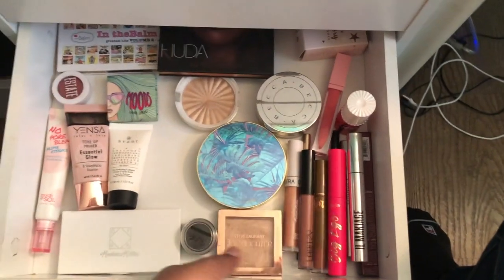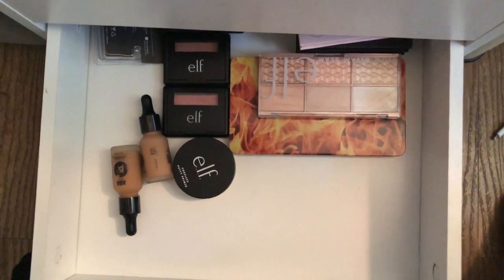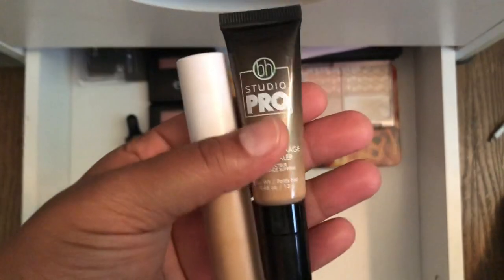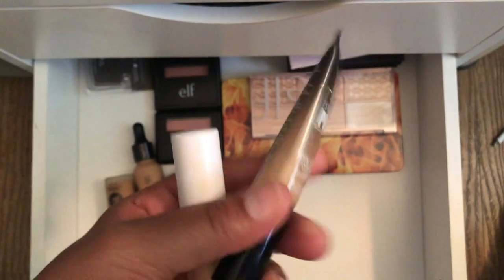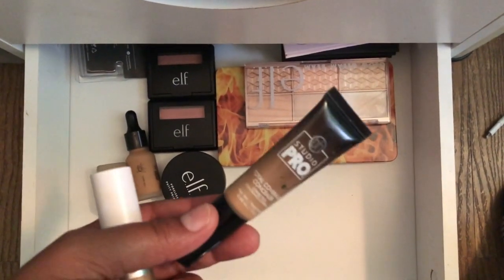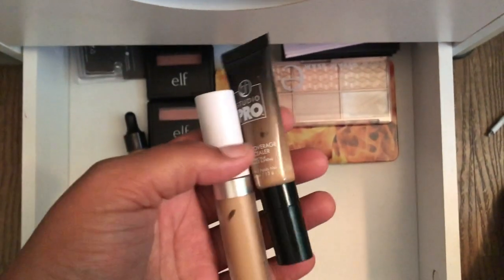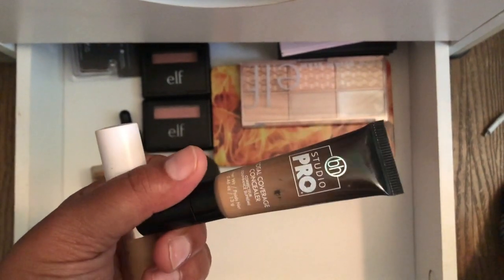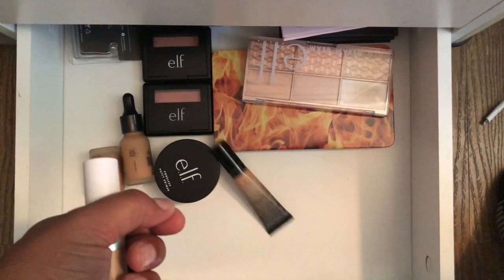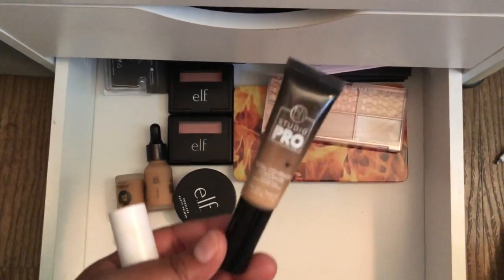Put them down here. All right, and then this last drawer down here is products that I used already in my stash. So we're just going to put my BH Studio Pro concealer. I have the shade 113. I love this concealer. It was so good. I really enjoyed it. I feel like both of them in general are not the best for creasing. Like at my under eye I still crease a little bit. I personally don't get too bothered by that, but I feel like people should just know that. So I really enjoyed using that though.